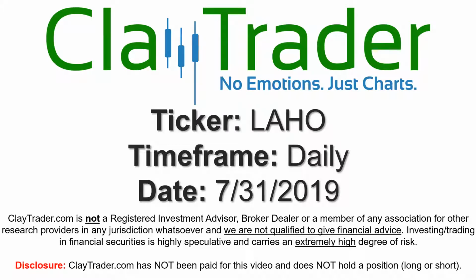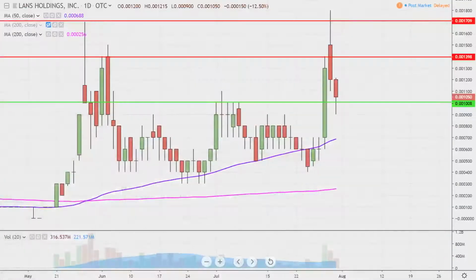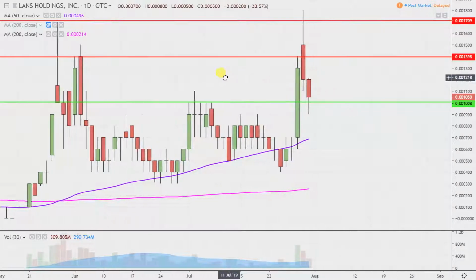Hey, it's Clay, and this will be a video chart on ticker symbol LAHO. We will take a look at the daily time frame. I've done this analysis several times before, and did it yesterday actually, on Tuesday. So that is where the red and green line annotations are coming from, but I want to get things updated here.